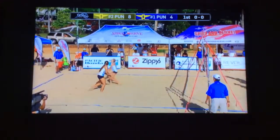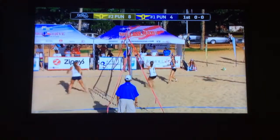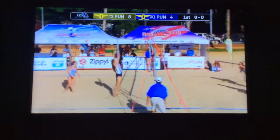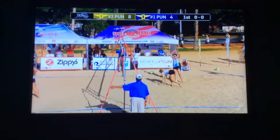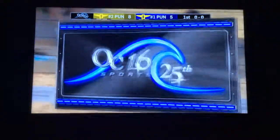Good swing. And better dig. Great job by Matthews. And here she is again. Puts it over. Knocked over by Marquith, and setting it up again for Matthews. Goes to the back corner. Cut off the chest roll and then down. That's going to be a point for Punahou team #1, Anderson Matthews on the left.